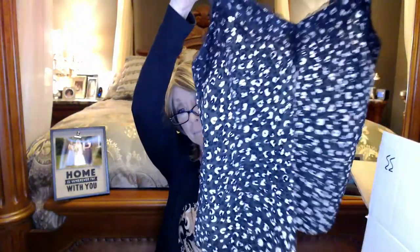So this is normally $69. It was marked down to $49.99, and now it's $34.94. So it's not anything that I would wear by itself, but as a layering piece, I think that could work. The next item is kind of scaring me. I'm going to be honest with you.